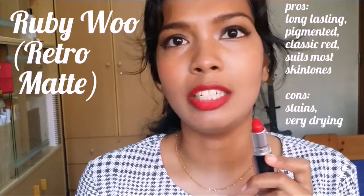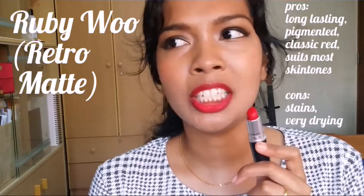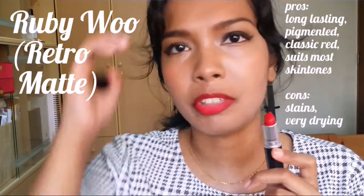And I think Ruby Woo matches most skin tones. It really looks good on most skin tones. Russian Red seemed to be more brown to me, but I misplaced it, otherwise I'd show it to you guys as well. So this is Ruby Woo. I love it. The reason why I say these 5 lipsticks are enough is because you can easily mix these lipsticks up to get really interesting shades, and that's what I'm going to do for you guys.